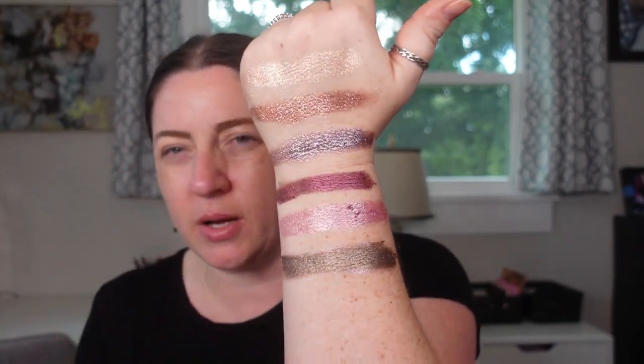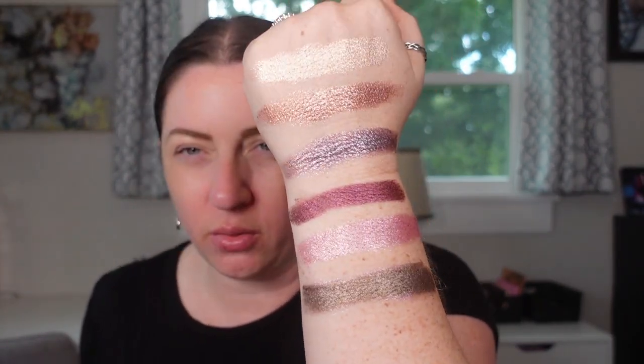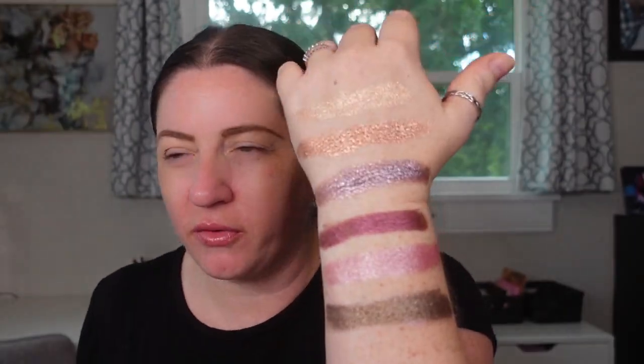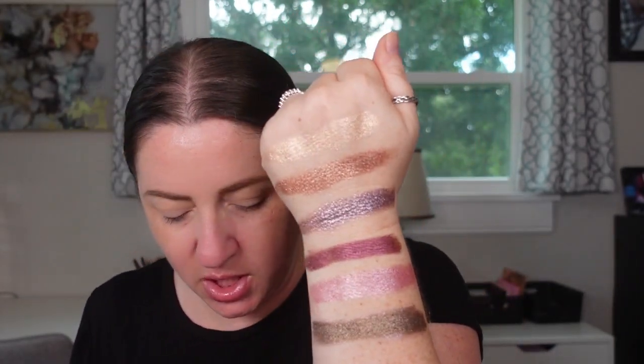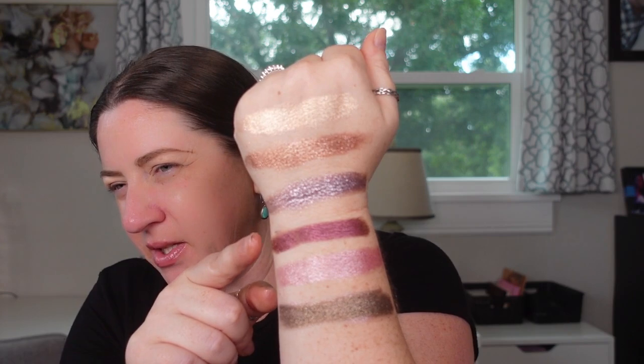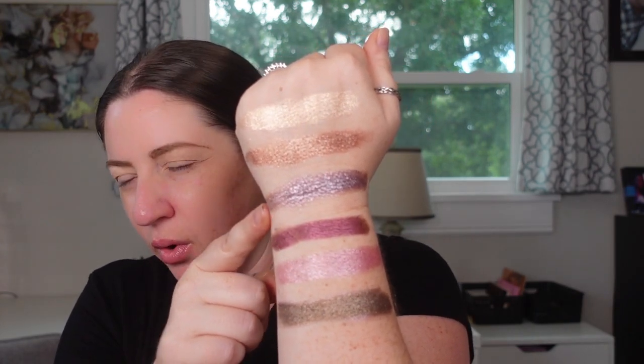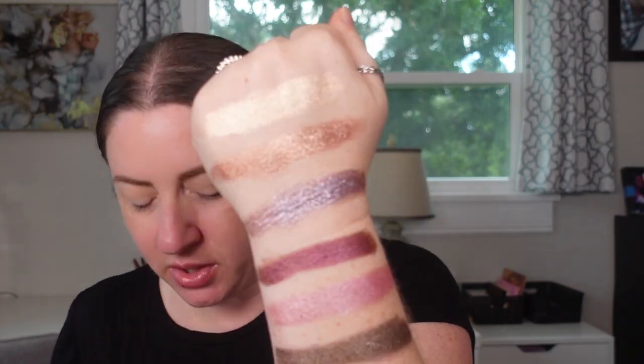I probably won't grab for it that often, but it's still really gorgeous. So there is the Garden Lights one. When looking over this, I had decided that I was gonna reach in for the purpley shades. So I'm gonna use these two and build it off of a matte look, but I'll put this in the outer corner and then this all over the lid. I feel like those are the prettiest from the Garden Lights one.